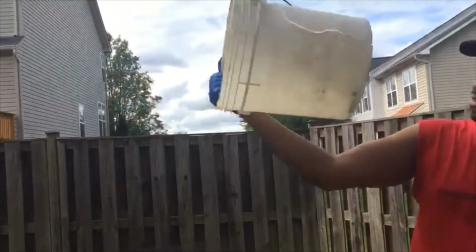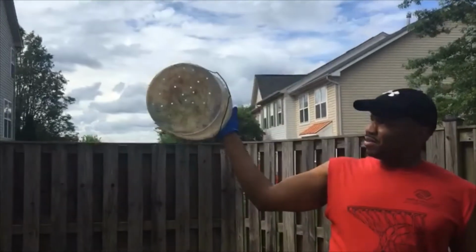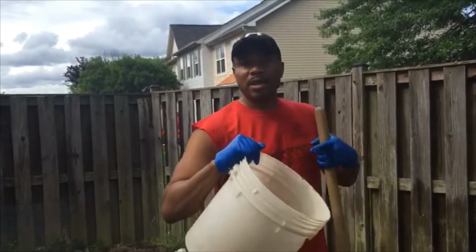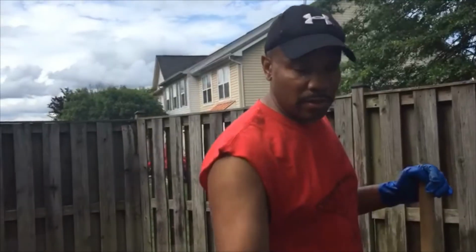Drill the holes in the bottom. I don't know if y'all can see through that or not. Put a whole bunch of holes in it. You see it's cracked on the side and everything, right? But I'm gonna put a plant in there and see what happens anyway. So here it goes. I'm gonna put some dirt.